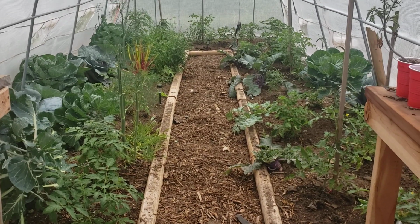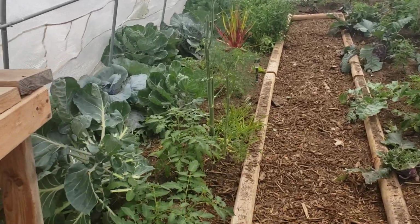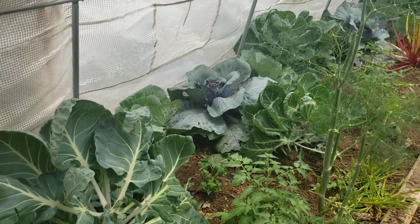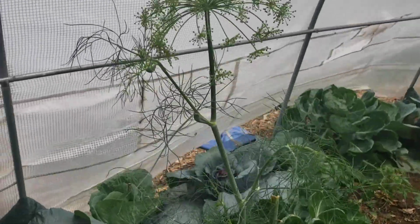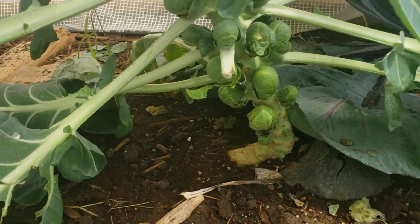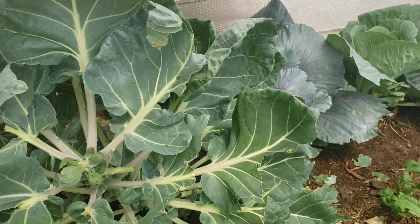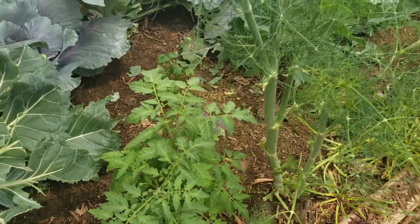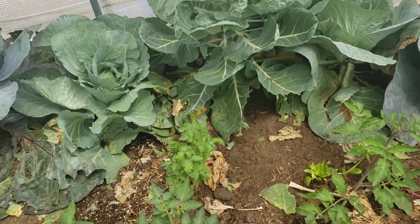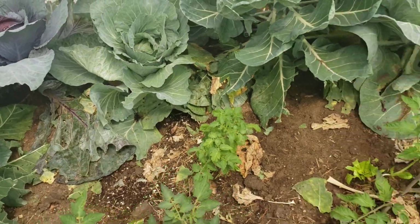And here's inside the high tunnel. It's kind of in between stages right now. I have some tomatoes planted, and then some dill. And then I still have our cool season crops growing, like Brussels sprouts. Tomatoes. A little cabbage. Those will be coming out so I can plant more tomatoes and peppers.